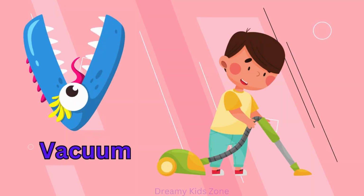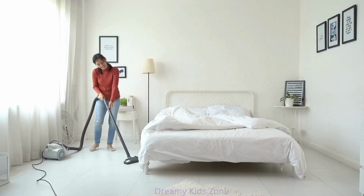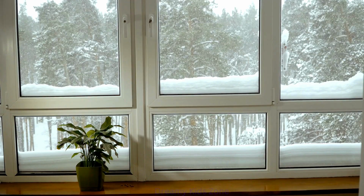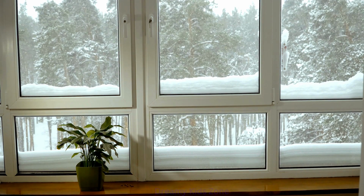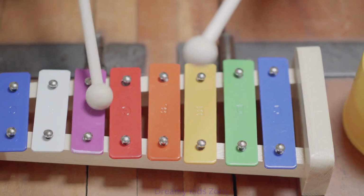Vacuum. Vacuum, appliance for cleaning floors by suction. Window. Window, opening in a wall with glass panes for admitting light. Xylophone. Xylophone, musical instrument with wooden bars of different lengths.